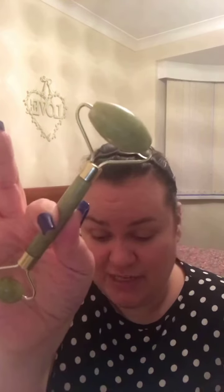And I would say in the last year, they've become really, really popular. This has got a recommended retail price of £10. And it's sealed wrapped, but obviously I've opened it. And it says, facial rolling has been used in China to de-stress and promote a clearer complexion for hundreds of years. Using a face roller can promote inner calm and outer beauty.